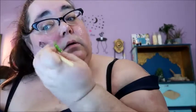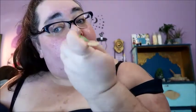I would like to get some new masks, I guess. I have a lot of small samples like this, though, that I kind of need to use up. But I'd like to have some new ones to try out for Mask Monday. I think I have some sheet masks I can still try that I haven't tried before. And who knows what I'll get in my next Ipsy bag.